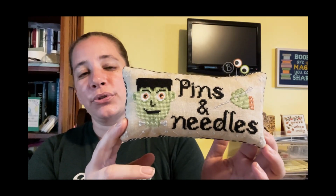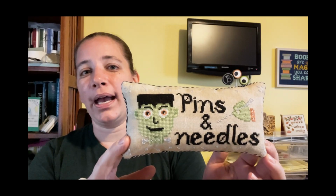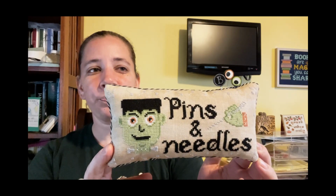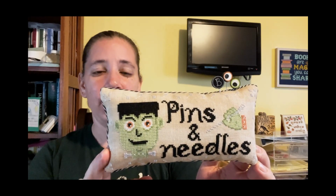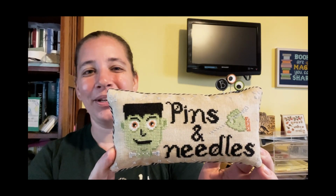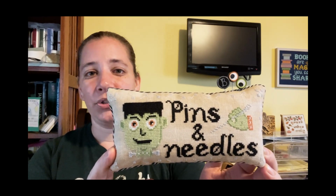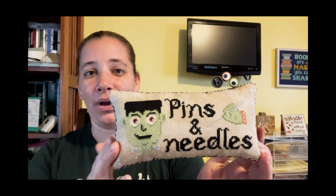So full disclosure, this was the second pattern that I submitted to Just Cross Stitch for Halloween next year. I was fortunate to have a piece selected, and that's what I was model stitching most of August and September when you didn't hear much from me. And this was passed on, which is totally fine, because now I get to release it, and you guys can have it earlier, which I think is great.